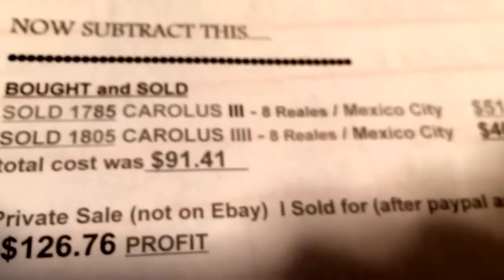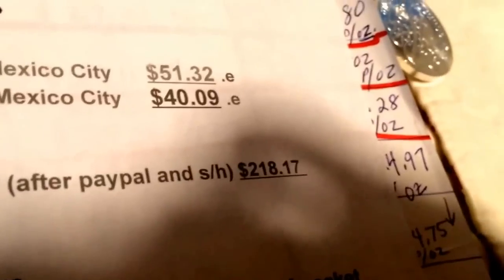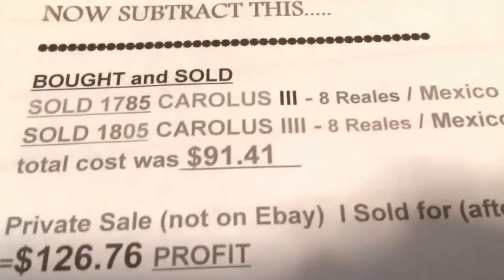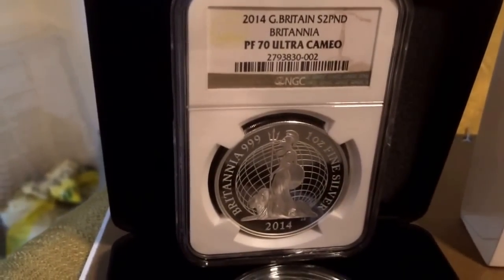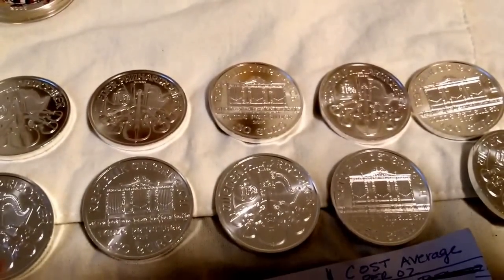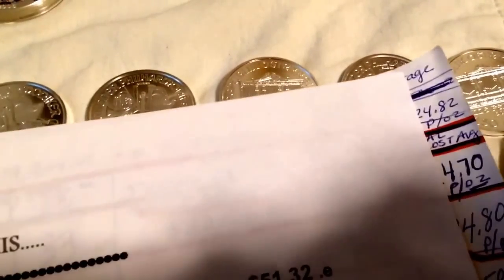Now, I'm not in the habit of buying and selling, even though I will if the profit's there, and I have, as you guys have seen from past videos. But how can I argue if I bought something for $91 and I sell it for $218? I could say it paid for my 2014 proof, but really it allowed me to go and I just bought these 10 Philharmonics with them. So it really cost me $60 out of pocket for those Philharmonics.